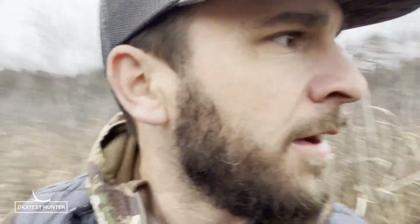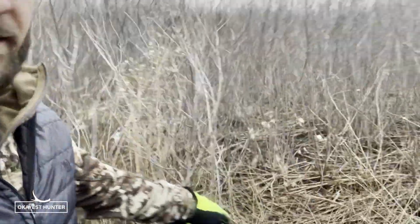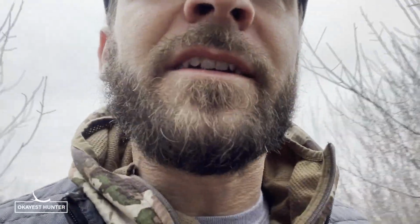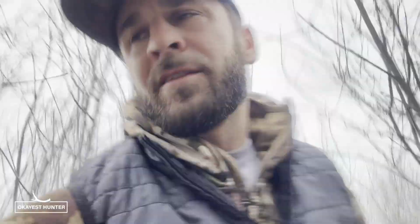So I'm just getting started here. I've got the GoPro also, but I just wanted to share that kind of cool little clip from right at the vehicle with all that sign here. So I can already tell in this thick, nasty, brushy stuff, there's gonna be a lot of deer in here. And the little finger that I want to look at, I'm sure is gonna have some bedding off of it.